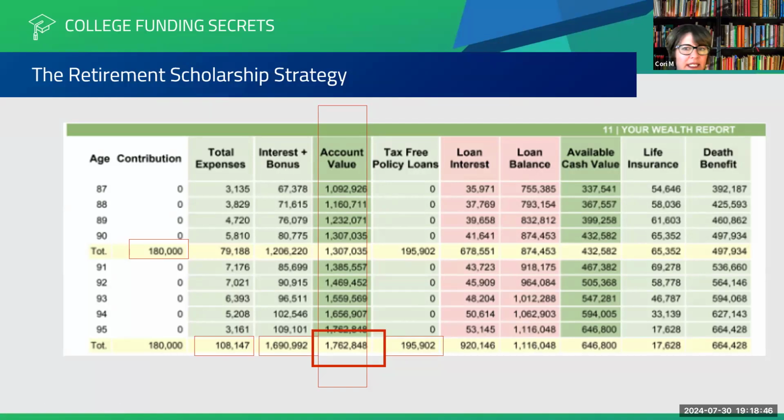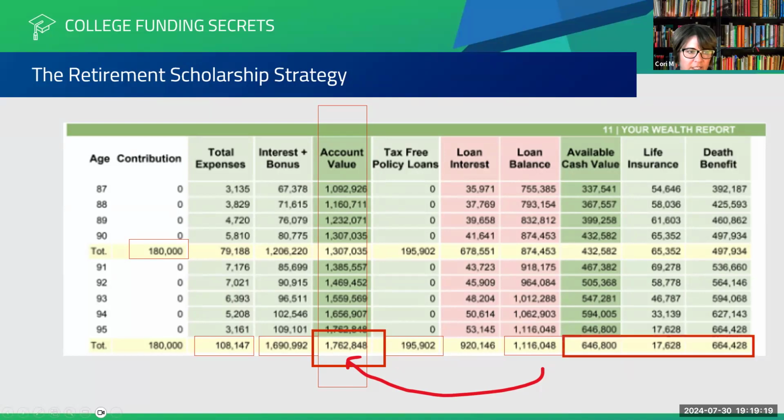Where's the insurance company going to get that $1.1 million when we die? They are going to take it out of our account balance. They are going to take this 1.1 million out of our account balance of 1.7 million, and your family, your beneficiaries, get everything that is left. And that's this over here.